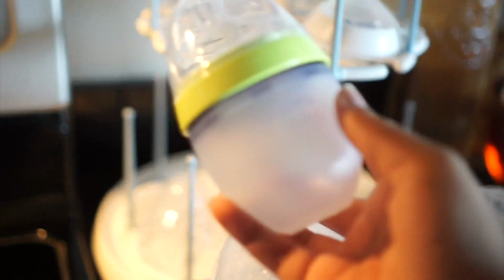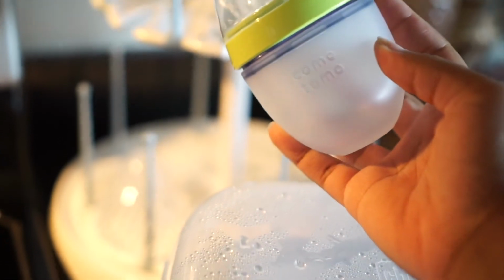So far, Avani Ocean's been a pretty chill baby. The only thing that kind of popped up is she showed signs of nipple confusion, and with that, we did try out different bottles. If you want a video that talks about those different bottles and what we did there, I'm happy to do that as well. Let me know.